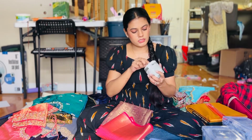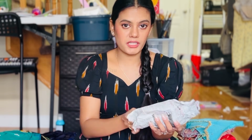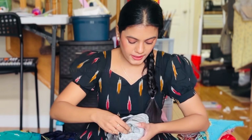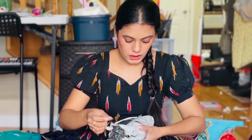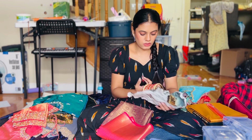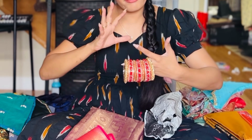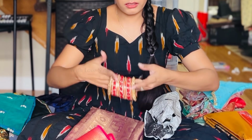And this one is for the wedding saree bangle. I didn't have the picture of the wedding saree, so I had to eyeball it with the color that they mentioned, like true red. So I went with this. This is the red I could find.